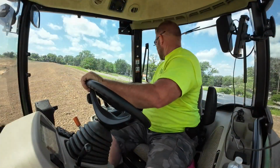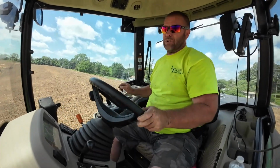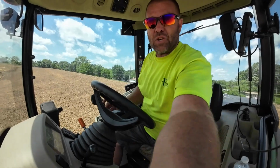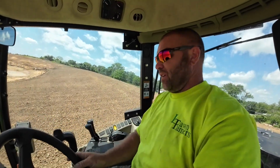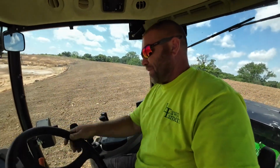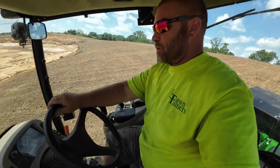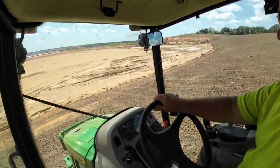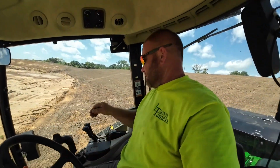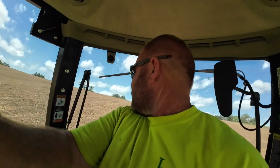Don't know if the camera's gonna stay there, but I wanted to try. Well, that ain't gonna work. I wanted to try to show you guys what I meant. I'll just drive one-handed, baby. Wanted to show you why I like this so much, the electric draft control. I'm sitting here seeding this steep hillside. This is about 80 foot at a time, and then I have to lift that up, back up, do my thing.